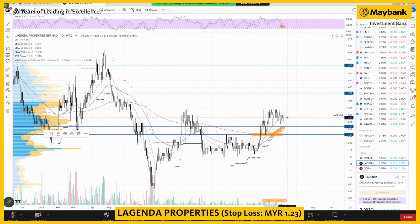But we think yesterday's pickup in trading volume could actually signal continuation of the ongoing uptrend. So we expect the uptrend to continue, with the next targets pegged at 1 ringgit 38 cent and 1 ringgit 48 cent.